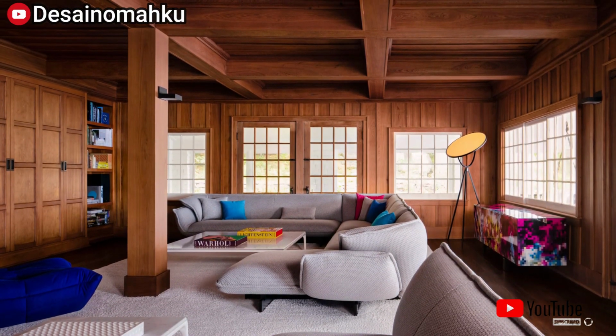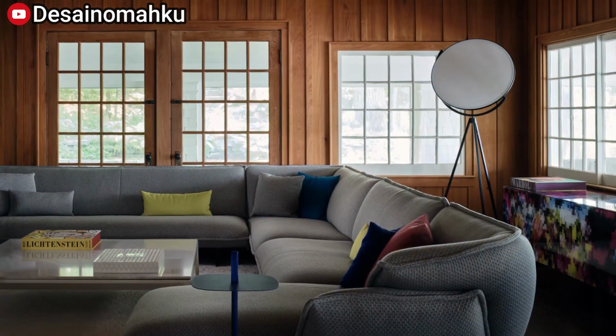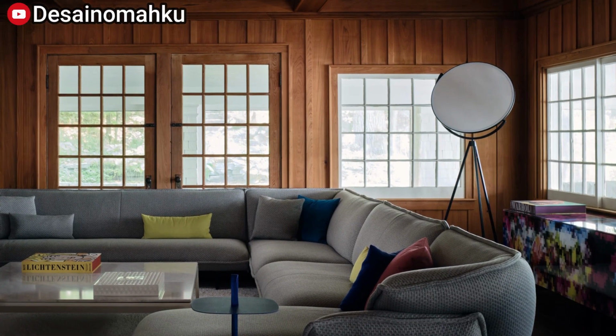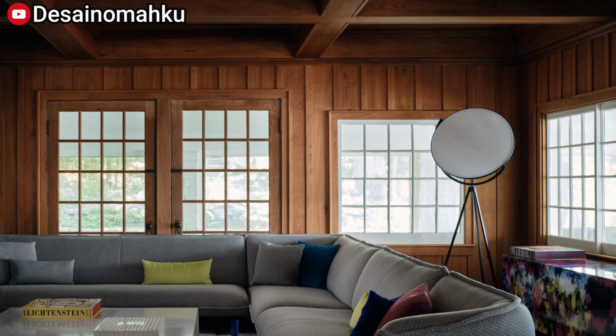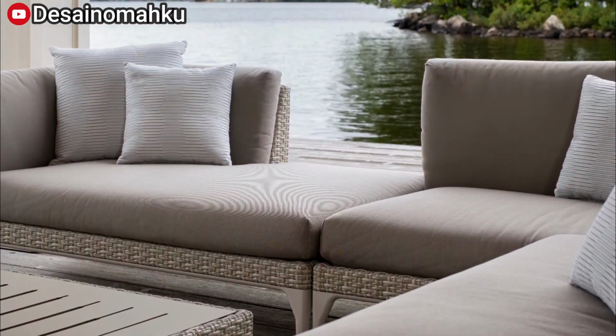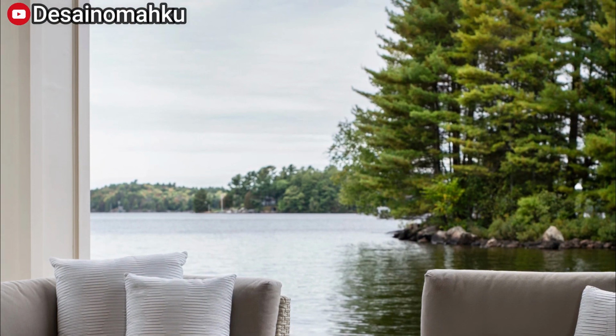The owners entrusted design studio Reigo and Bauer, known for their minimalist approach, to preserve the cottage's historical charm while infusing it with a contemporary flair that resonates with their family's tastes. The studio's renovation involved modernizing the interiors and introducing vibrant and playful furniture pieces that both contrasted the existing architecture and complemented the owner's collection of pop art, including Warhol pieces.